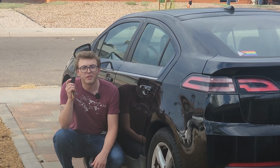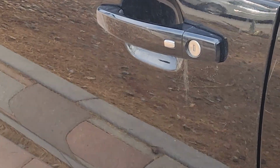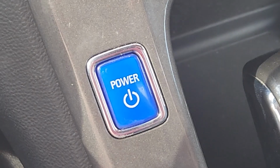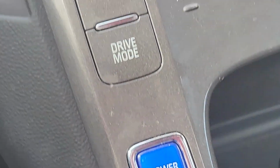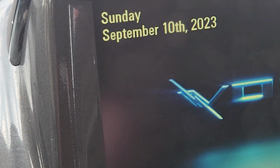I can lock the car with a key. You have to actually physically put it into the car in the Coda. When you walk up to the car, you can just push this button and the car unlocks. No need to take the key out of your pocket. It's a push to start. And you get a lovely little animation and the car starts right up.